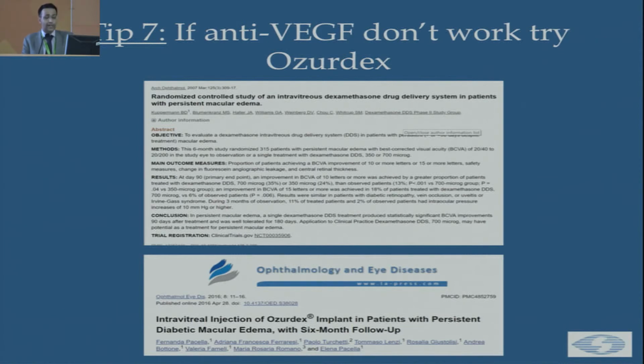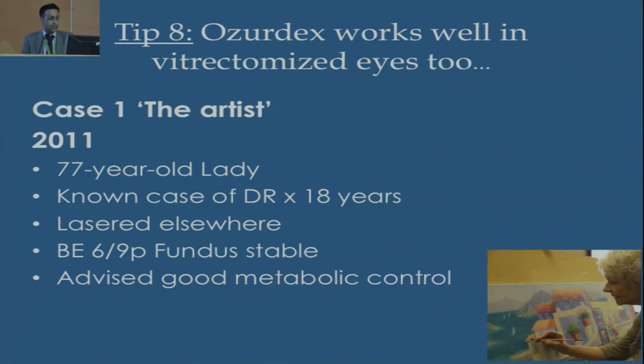So this is always in our armamentarium for such patients. Tip 8: nowadays of course we get eyes which are vitrectomized and they have edema. So how do we handle such patients? We are at a loss to do so. So, to make it interesting, I'll just show one of my own cases and how she did well.